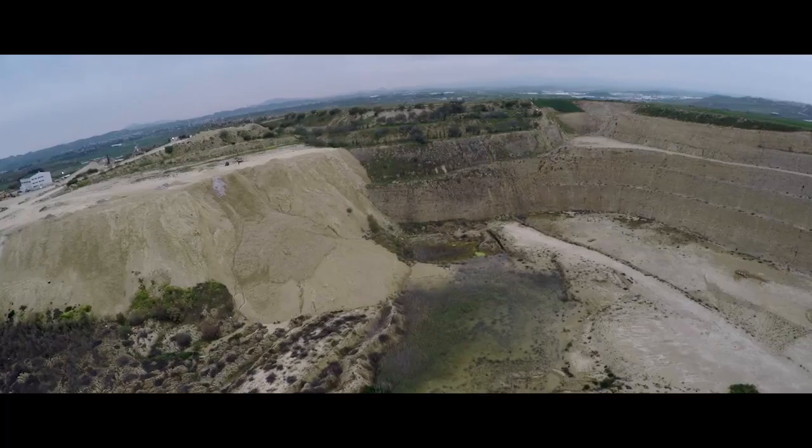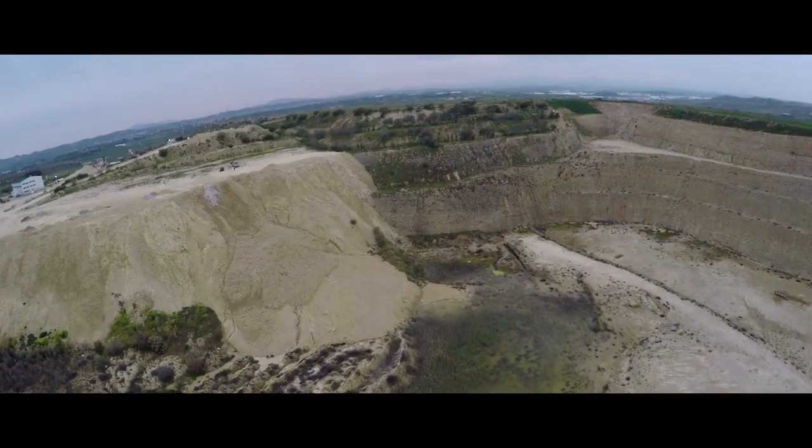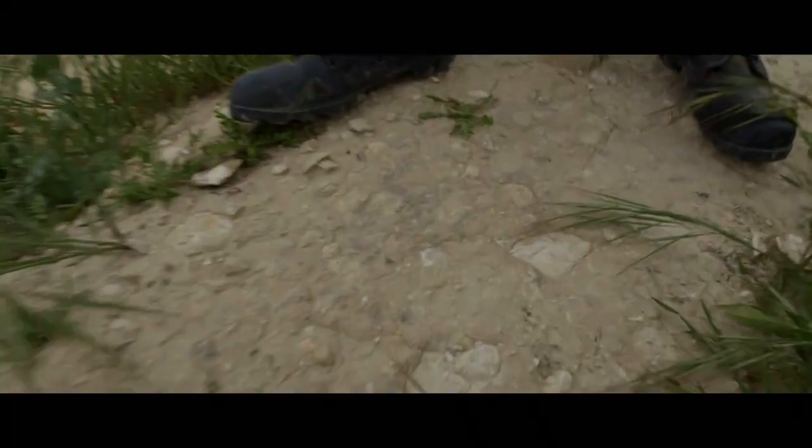We're in a quarry here in Dali, just south of Nicosia. And it's a 4-million-year-old sandbar. And if you don't believe me, pan that camera down to that shell right there. So we're in a 4-million-year-old sandbar.